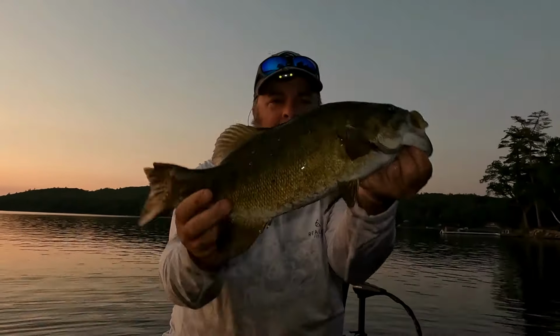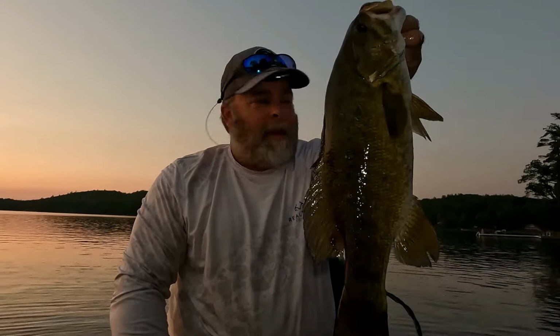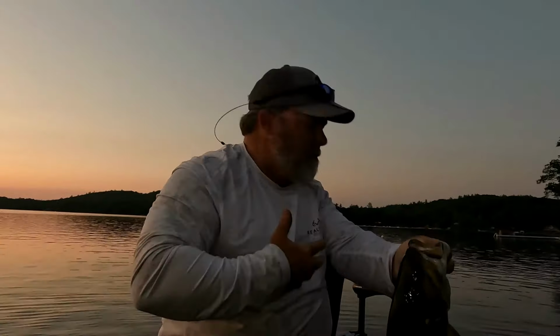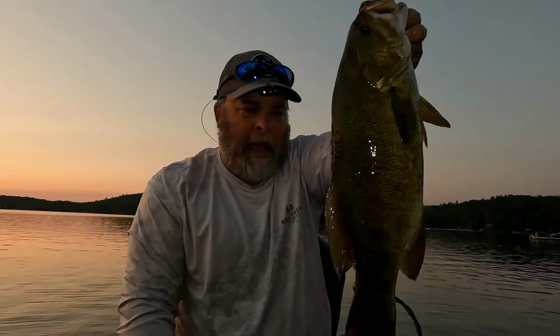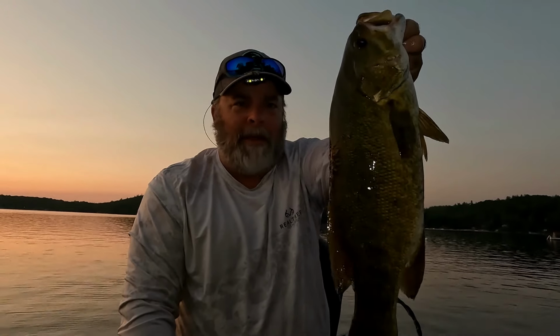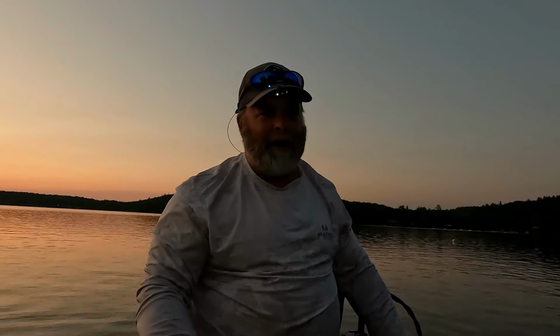That is a good smallmouth bass. For some reason, the way the light was, I could see him, and he only smashed that about 20 feet from the boat, and I saw him attack it. That was awesome. All right. We're ready to rock and roll now.